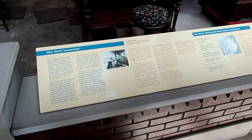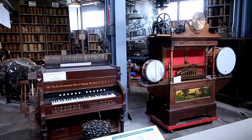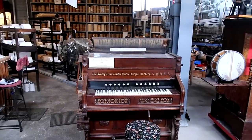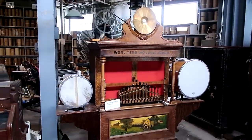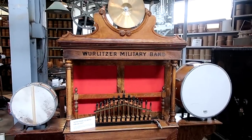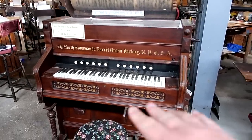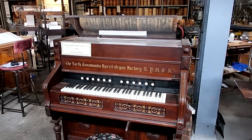It talks about here how the Wurlitzer Company was also based out of North Tonawanda here, so that's pretty serendipitous, I guess. Maybe that explains all the carousel factories here, because they also made the organs that played the carousel music here in North Tonawanda as well. Says Wurlitzer military band there. And then you see this organ. This is not an automatic one. This is a manually played organ where you play it yourself. It says North Tonawanda Barrel Organ Factory, New York, USA.